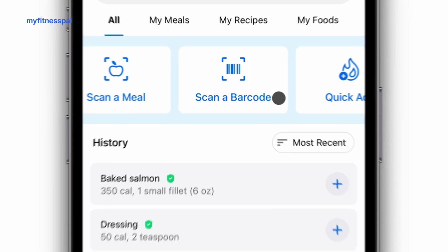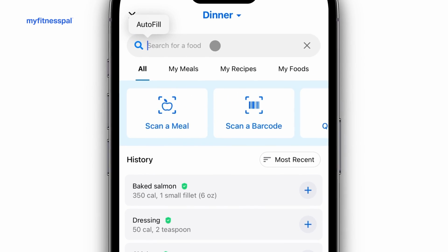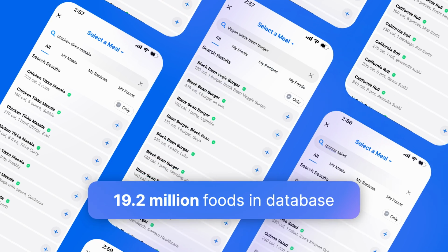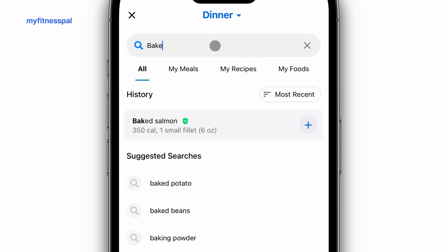Let's start with search. Type the food you want to log into the search bar. Chances are we'll already have the exact food or something very similar in our database of over 19.2 million foods. Let's say you want to log baked salmon. Once you hit search, a best match and additional list of results will appear.